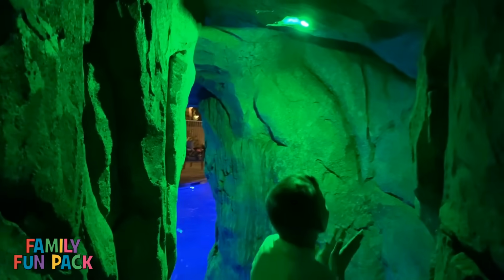Ooh, look what I see over there. You can see the grotto light coming out of the grotto. That looks so cool. Something else cool is that we can change the colors of this. So we're gonna show you guys how we change the colors. Whoa! How do you guys like that?